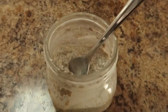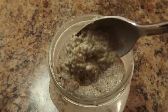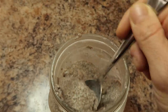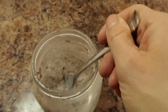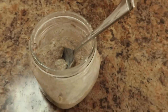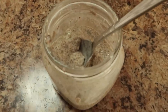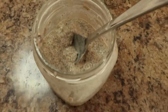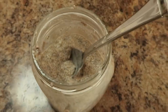All right guys, so I took it out of the fridge and I just kind of wanted to show you the consistency here. I mean, pudding, what? This is so delicious. And like I said, you could top this with anything I showed you. I think I'm going to do some raspberries today and maybe some walnuts. Also, you could put some collagen in there or some protein powder for a boost of protein if you're making this a meal. So good.